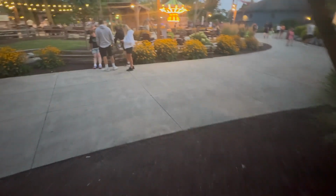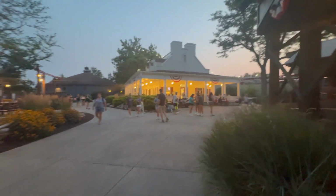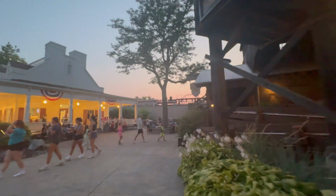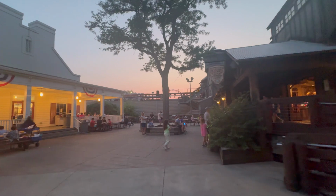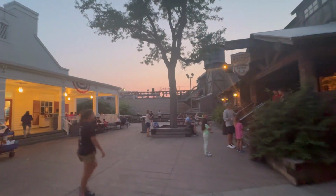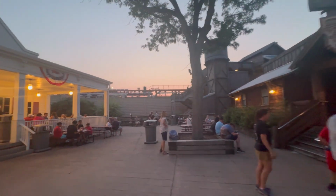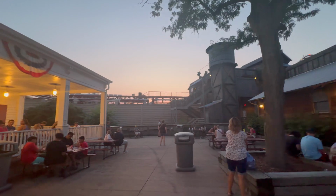Also, like I said, my wrist already hurts anyway, so it's just best to wait it out. But they're gonna get on that. And you can still do the exact same thing. It would be another like 20 bucks. So like 45, at most $60 for 3 of the biggest rides here at Cedar Point.